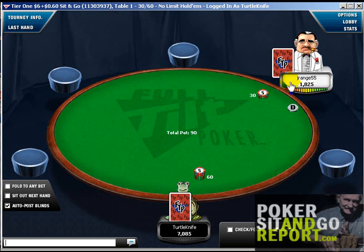And this table went fast. Look at my blinds, they're still only 30-60 here. So I am just going to be raising this guy every hand and just basically driving him nuts.